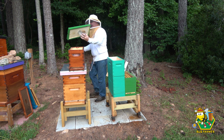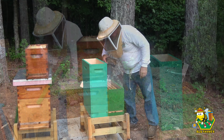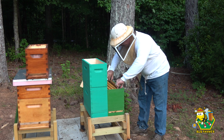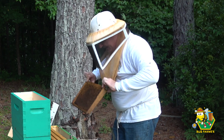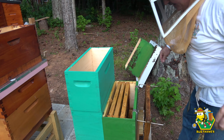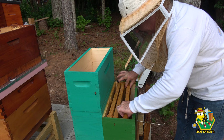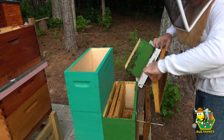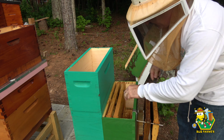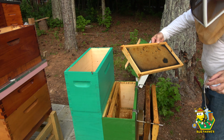Oh, they've all left. They have all absconded. They're gone. I don't think there's anybody left. This is the worst. The worst. No bees at all on that frame, and this frame is gross. Okay, I think this is a lost cause. There are no bees left in here. This hive has been completely taken over by ants. There are no bees at all left in this hive. None.